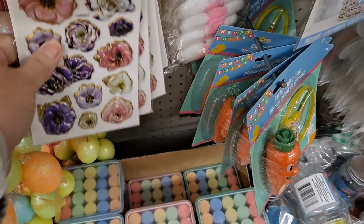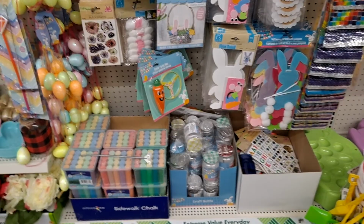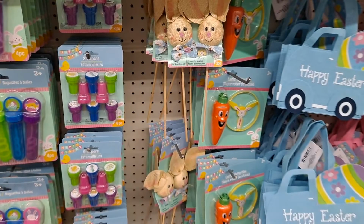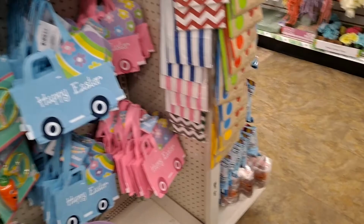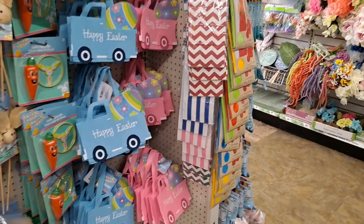I do have more of the pom-pom kits. Very nice. Super cute. More buckets. Great to see. And then here's some regular treat bags. These are so nice to have on hand, and they have it in green too. So nice to have on hand, just to have available to quickly wrap up a quick gift, a gift from the kitchen, cookies, treats. You can put it in something other than a plain old sack.